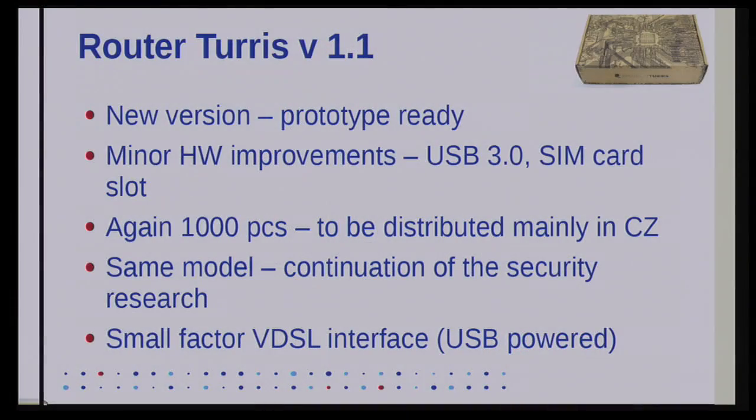And because VDSL or ADSL connection is quite popular in our country, we are working on a very small form factor, tiny VDSL interface, basically a VDSL to Ethernet bridge that could be USB powered. So you can just plug it into your Turris, and you don't need any other third-party modem to be able to connect to the DSL network.